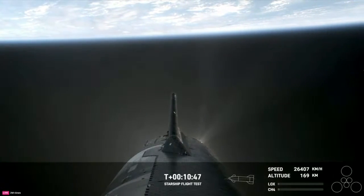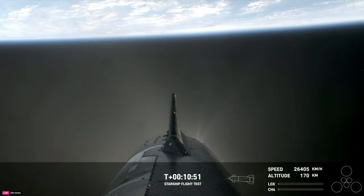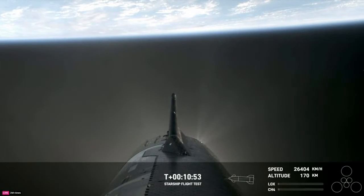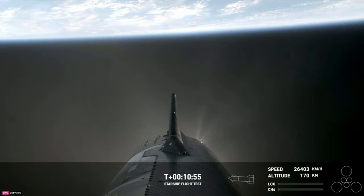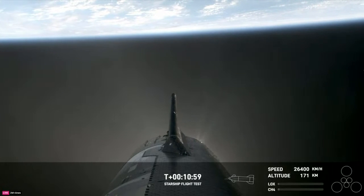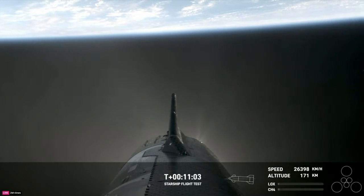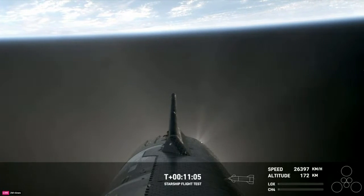The mission just started, but wow, what a liftoff! What a hot stage! What an amazing sight to see Starship there in outer space. I can't believe we're seeing it in space. This is awesome. Wonderful. Now, we are going to be coasting for the next about 30 minutes or so.